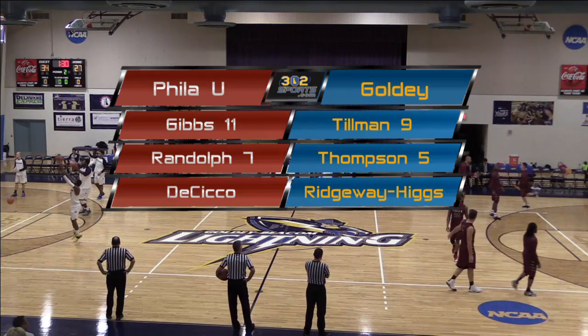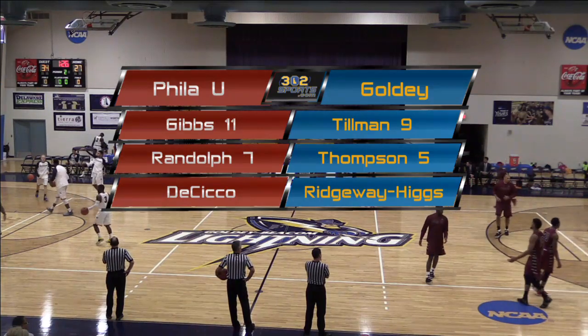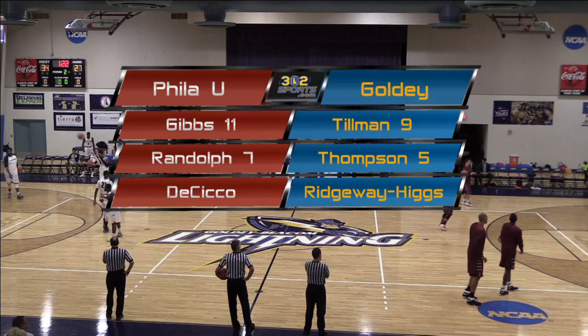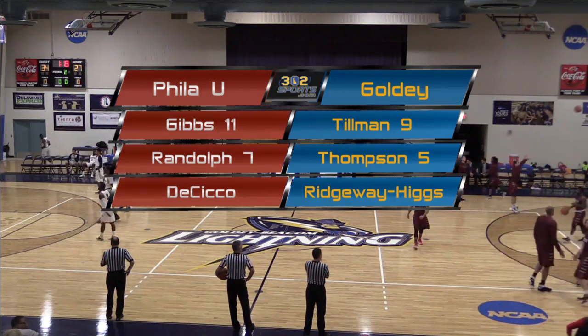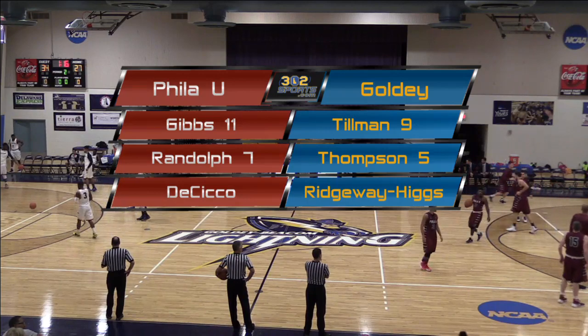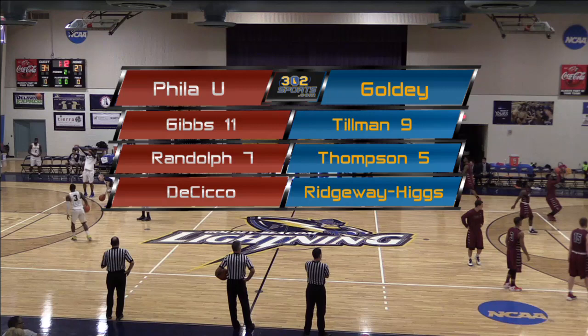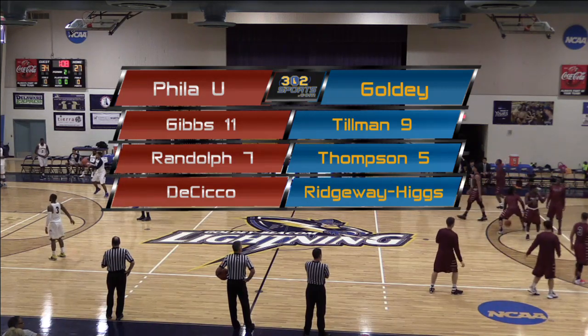Yes, and Philly U has been consistent so far, like you said, from the foul line. They work the ball very well. They've been getting too many second chances. Yes. If Goldey can eliminate the second chances, maybe hit a couple on the outside, we can get back into this game. And, of course, we still have Tillman. You can feed it underneath.